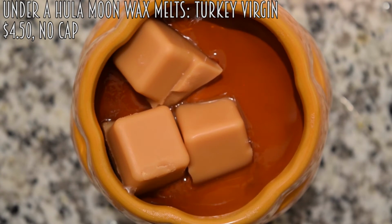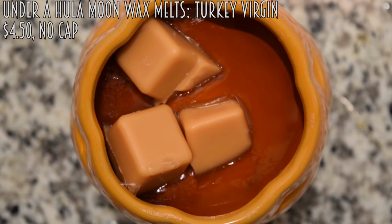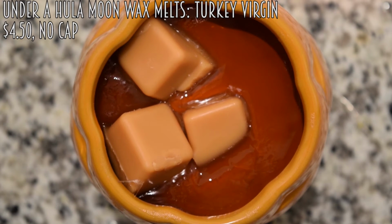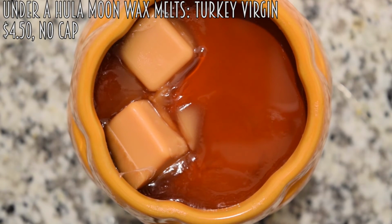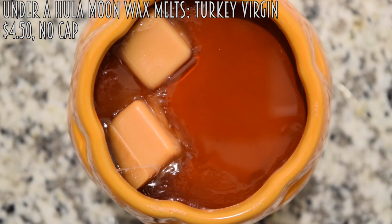I always thoroughly enjoy the Under A Hula Moon wax melts. They burn evenly, they burn nicely, they burn for a long time, they smell great, it's got a great scent throw. I say it every month and I mean it every month. These are fantastic wax melts. The scent on this one is very sweet.